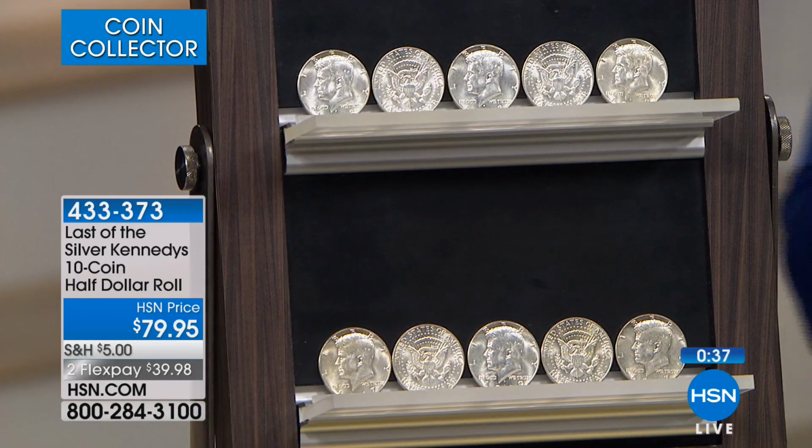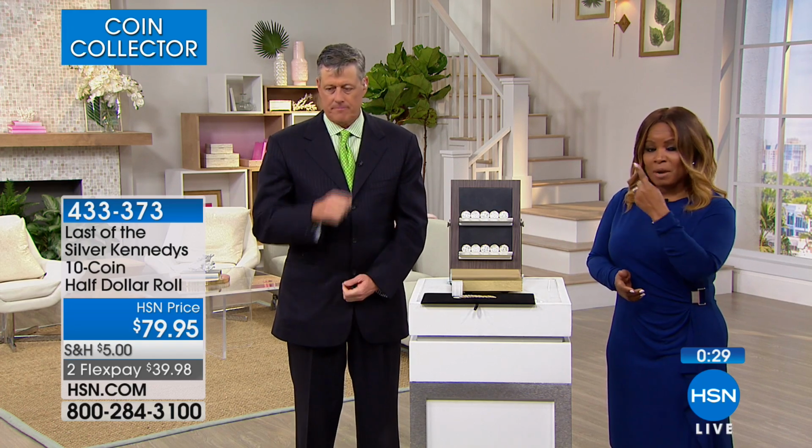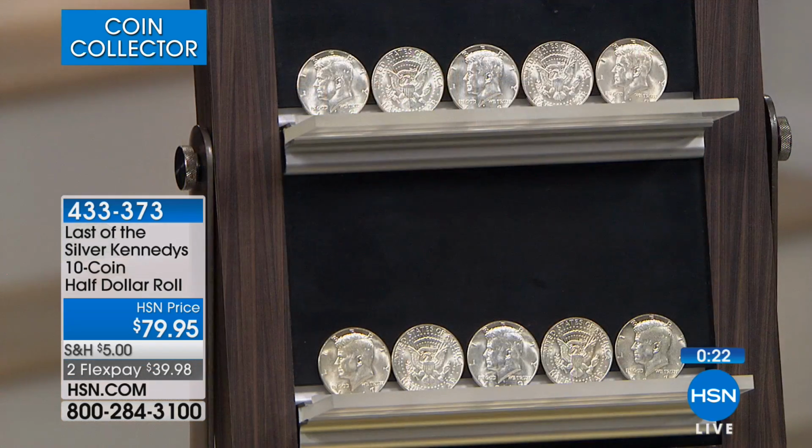On that note, thank you, and congratulations to those of you that are ordering the last of the Silver Kennedys and our 10-coin half-dollar roll as we prepare to give you the final opportunity to be able to get the Forgotten Kennedy. Or the Unknown Kennedys. Like I said, it was my worst name choice ever.